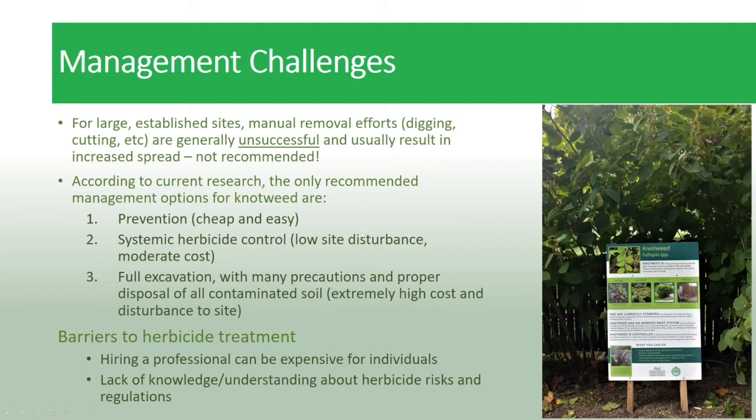According to current research, the only recommended management options for knotweed are, number one, and this goes for every invasive species ever, prevention. It's cheap, it's relatively easy, but it does require a high level of public awareness and engagement. Number two, if you already have an established knotweed patch, probably the most cost-effective and generally overall effective method has been found to be a systemic herbicide application, which doesn't disturb the site very much, so it doesn't stimulate that rhizome to spread and grow. And the cost overall is moderate compared with other options.